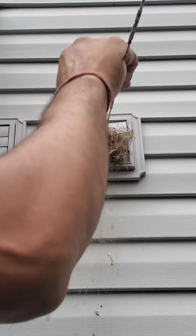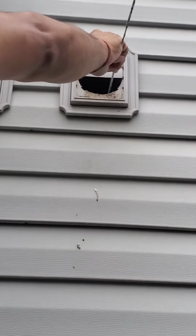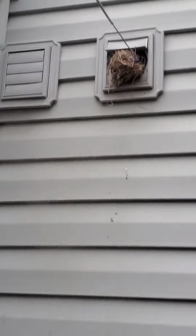This cleaning was worth it. The dryer is working better now. I think this cleaning should be done more often.